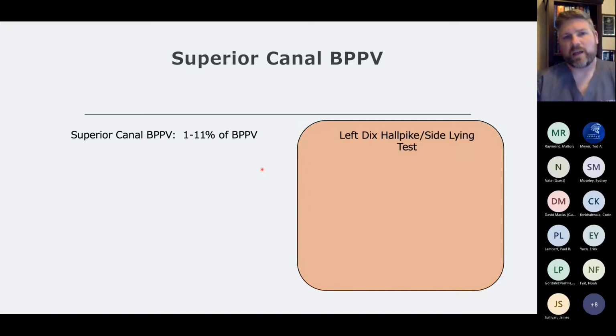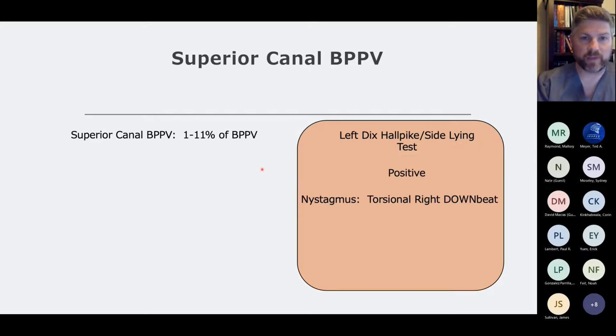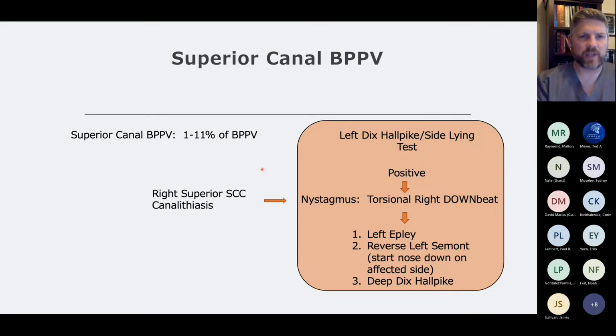So in this case, we're going to utilize the left Dix-Hallpike maneuver. And so we're going to test this patient. If it's positive, we're looking for what the result would be if they have torsional right downbeating nystagmus. So essentially the opposite of what you would expect if this patient had left-sided posterior canal BPPV. In this case, if they had torsional right downbeating nystagmus, that would be right superior canal canalithiasis.